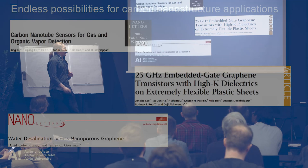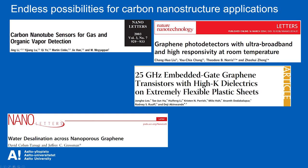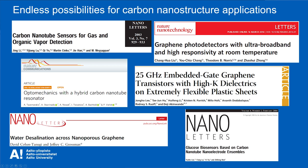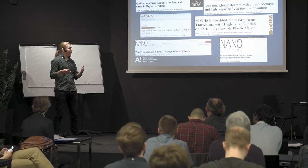Then there's water filtration using graphene, photo detection, optomechanics with nanotubes, so really high sensitivity mass and force sensing, and some medical applications like glucose biosensors in this case. So maybe in the future your phone can measure your blood sugar and tell you that it's low and that is why you are so grumpy.